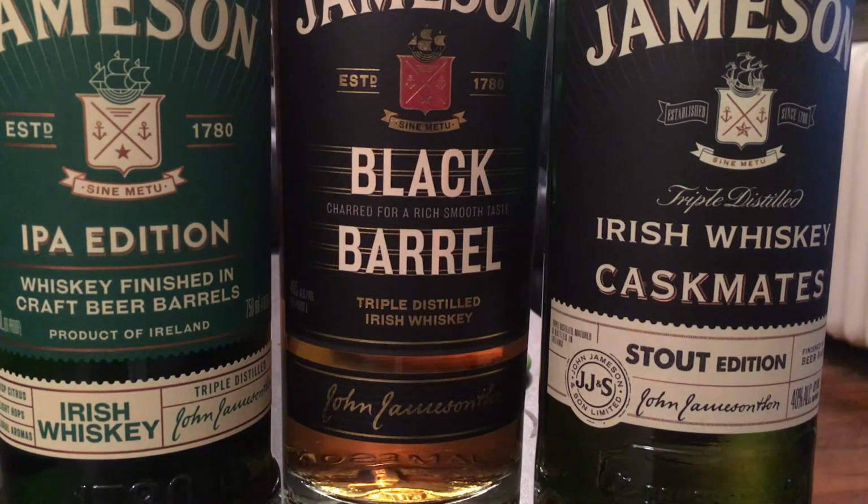But that's not to say the Black Barrel isn't a really, really good whiskey. I haven't tried one of these and regretted it, or thought I wouldn't replace it. I think I would replace all three of these. Absolutely. The Black Barrel I might be hesitant on just because it's the higher price, $42 in PA. But the IPA and the Stout Edition, I think, hold a place on my shelf of non-American whiskeys easily.